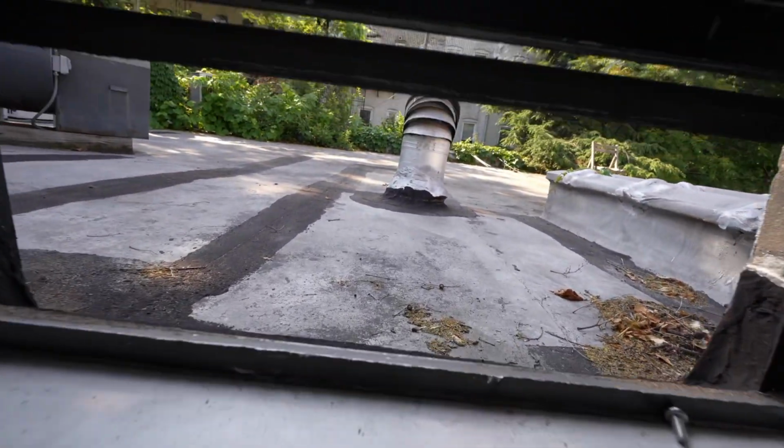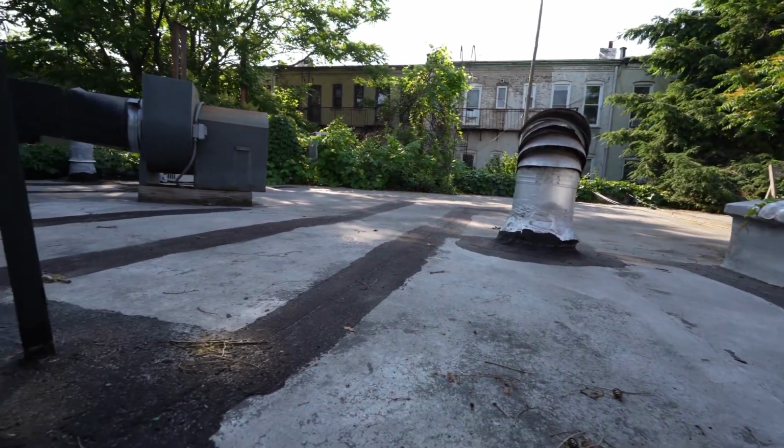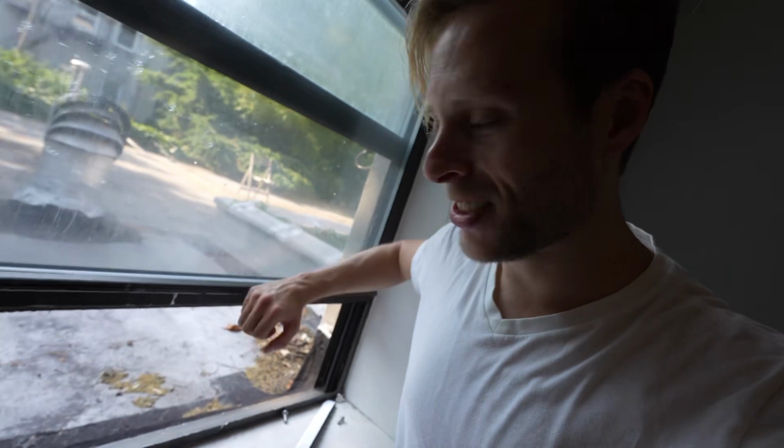Look at how interesting this is. There's like a secret roof deck or something out here. This is actually the building's roof. And you see that chair? Someone was definitely out here. I'm just not strong enough to lift or close. I can't even close it.